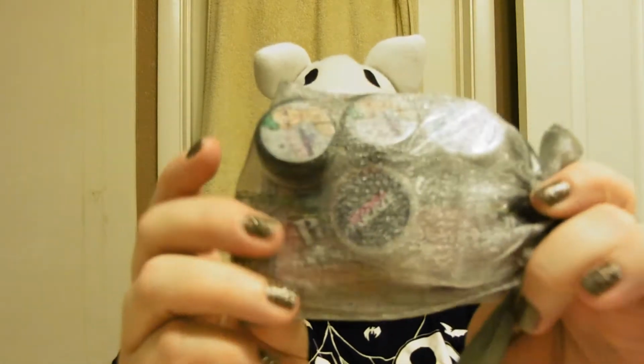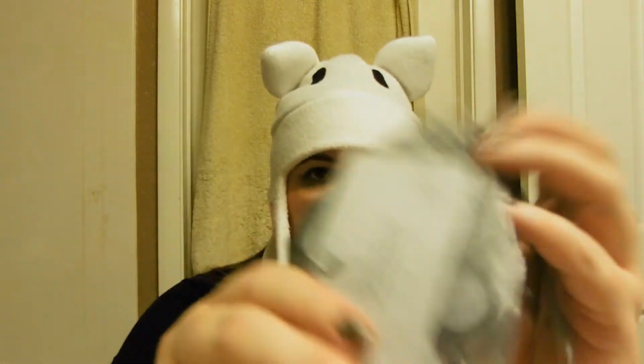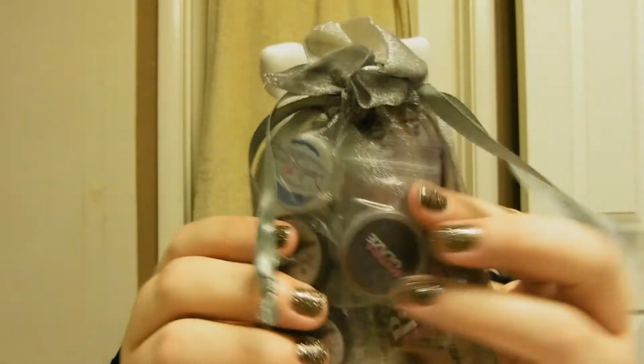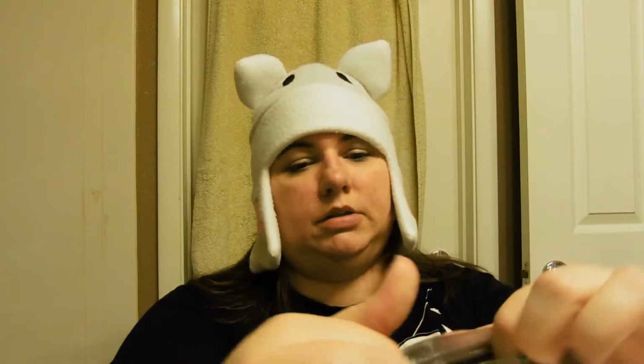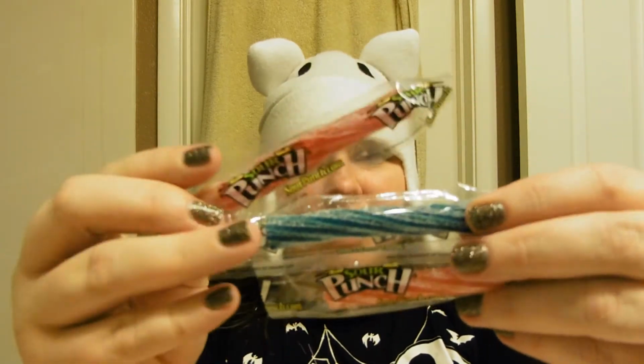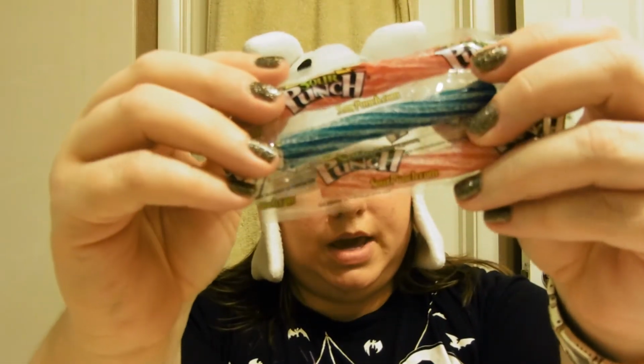So it always comes in some cute little baggie of some sort. This month it is a silver, is this organza? I don't know. Some fancy foo-foo silver thing, and it's really pretty. And she usually includes some kind of candy. And holy balls, she spoiled me. I got 3 Sour Punch straws. Sweet.